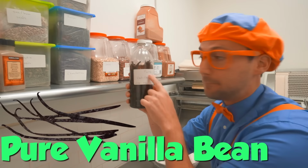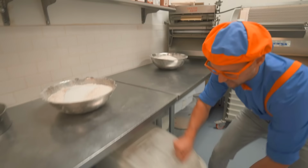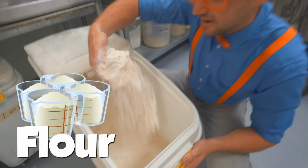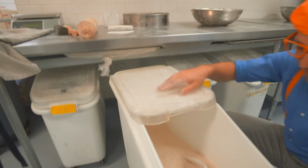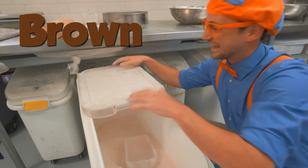Pure vanilla bean? No way! This stuff takes like 2 years to make! That's crazy! And down here, check it out! It's flour! It's so soft. And there's other kinds of flour. Check it out. See? This is a lot darker than the other one. The other one was white. And this one kind of looks brown. Interesting. Okay, let's put that away and let's get to baking.